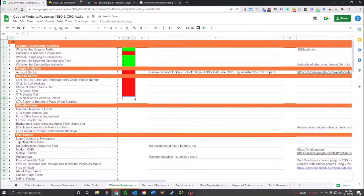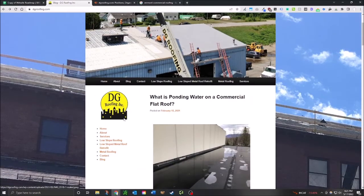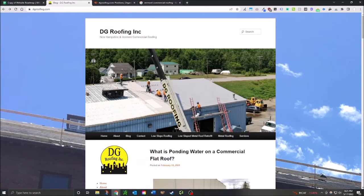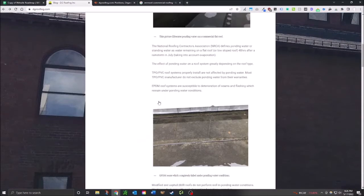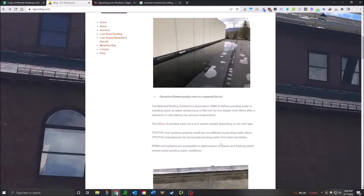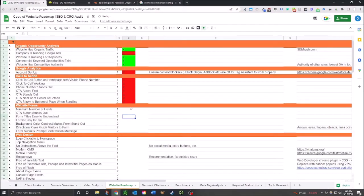And then the one last thing is that you'll want this button, when you're scrolling, to pop up down here, like at the bottom right or the bottom left, and just stay there as they're scrolling. It's called a sticky button. That way, wherever they are on the page, they can just click that and get the little link to call you. So the CTA definitely needs some work.